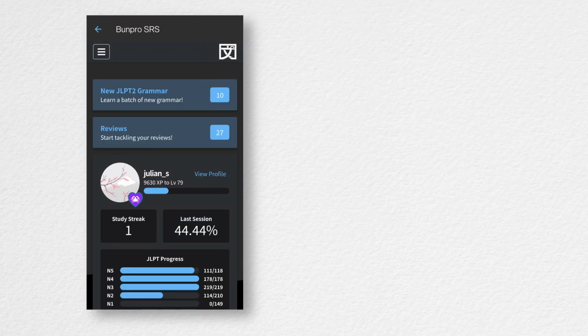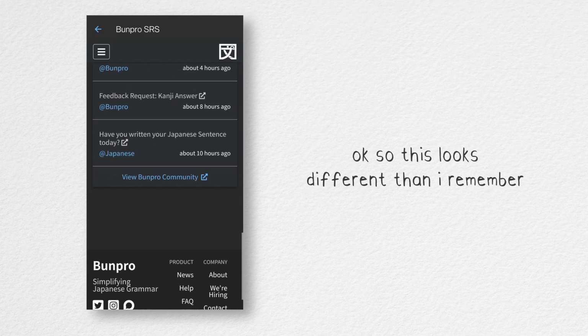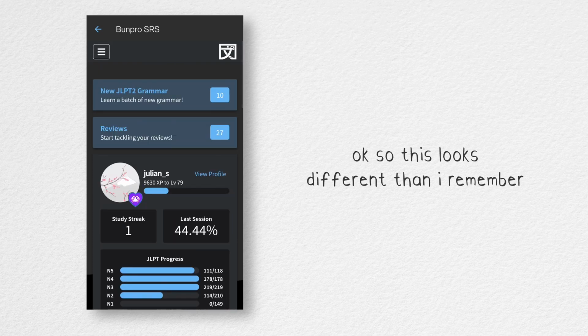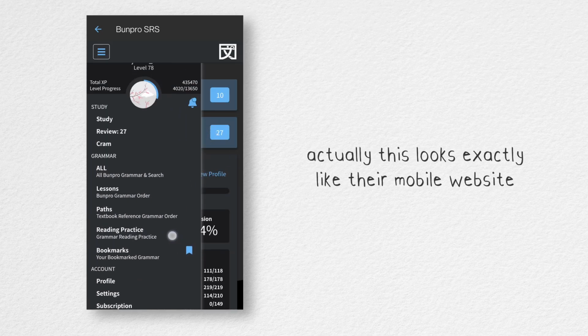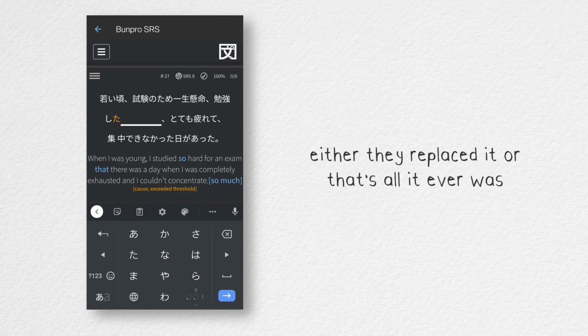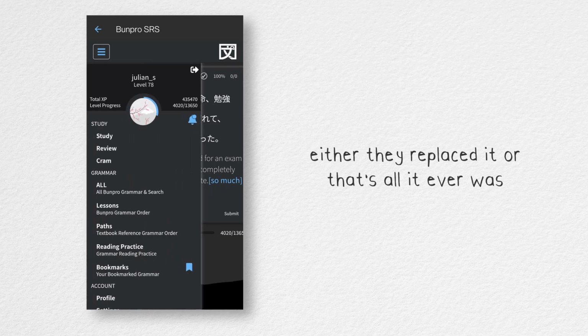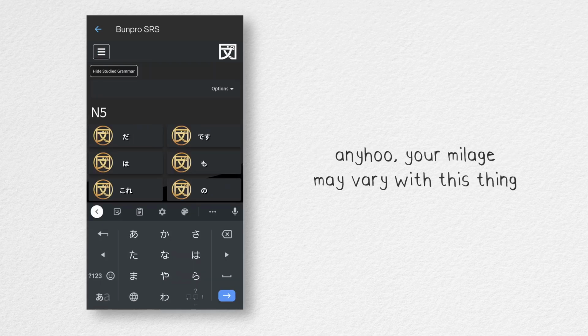Oh, there is one massive downside of BunPRO. At least last time I checked, their app is complete shit. But luckily, the mobile version of their website works great, which kind of makes me wonder why an app is even an option. I think the developers just get ahead of themselves sometimes. And remember that part about them opening their API up to users like WaniKani? Well, some chaps are working on a new app, so, you know, there you go.